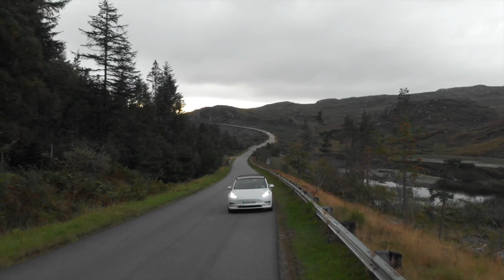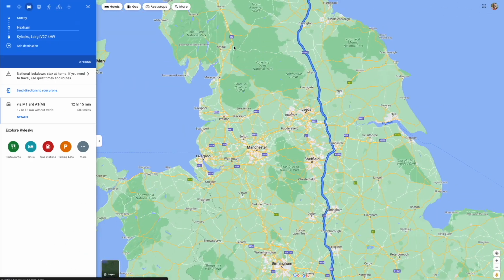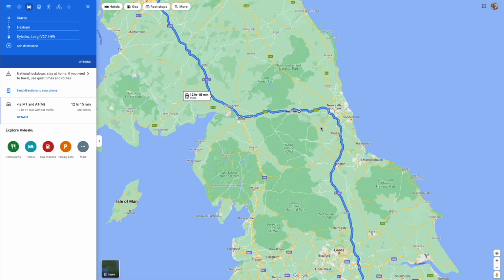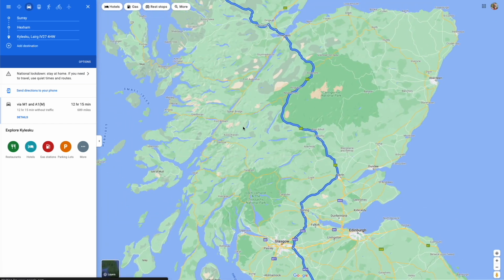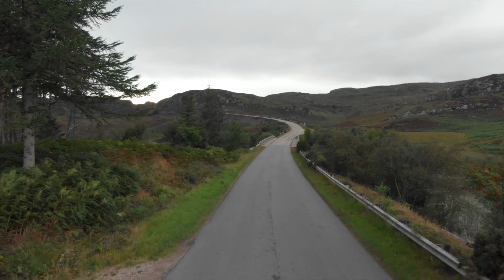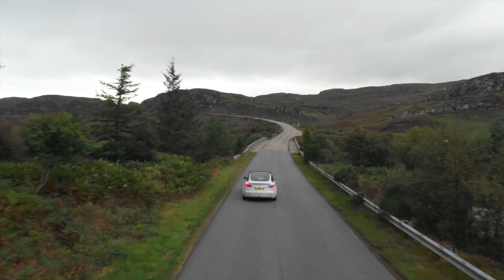So our trip started in Surrey and went to Hexham near Newcastle. Then from there we went up to the northwest of Scotland. We spent a week in Scotland, then did the full 680 miles home in one go, which took 17 hours. And we did all of this with a 1-year-old and a 3-year-old in the back.